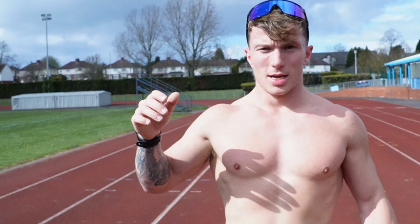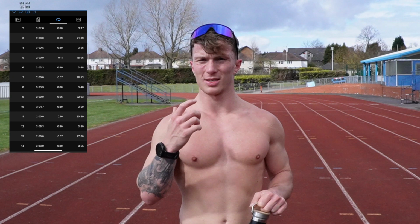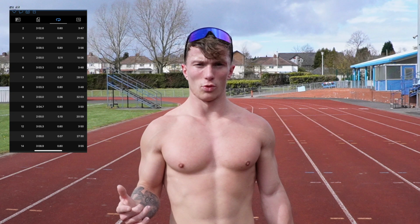Okay, there we have it then. So 10 by 800 in the tank. Again, slightly fast. I'll put the stats up here somewhere. I think every one was about 3 minutes, so way under target. But that's a good thing. I guess it speaks to the fact that I'm in good enough shape to run that marathon in that time.